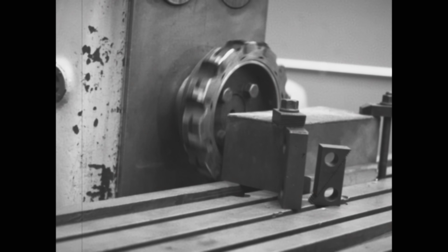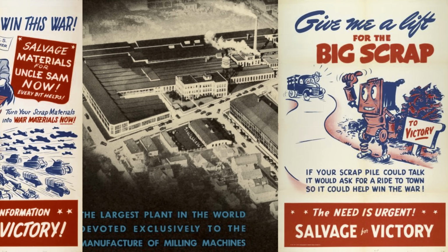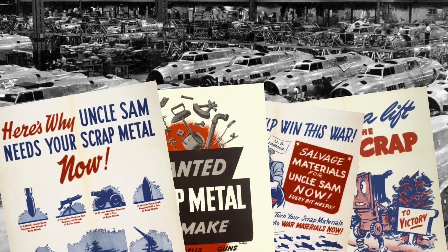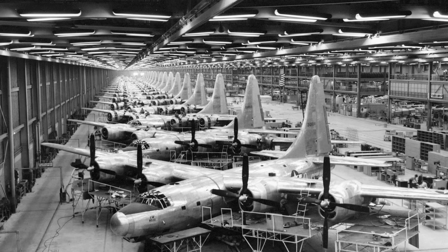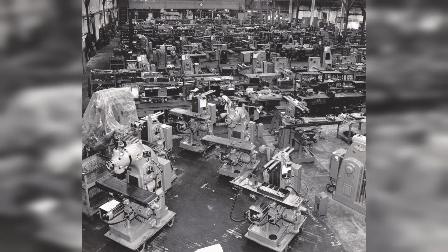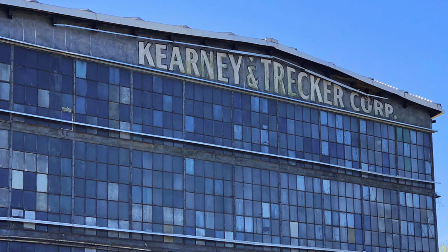They even had the biggest manufacturing plant in the world at the time. With Kearny Trecker's large manufacturing capabilities, they were essential in making thousands of American warplanes during World War II. Over the next few decades, the company was sold over and over again, permanently closing its doors in 1993. Some speculate it's due to the company not evolving into the CNC machine world fast enough.